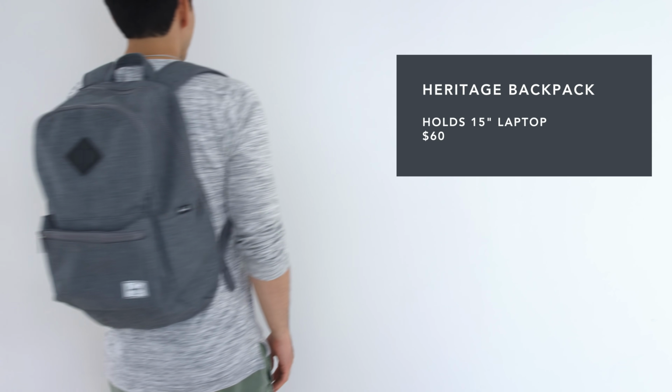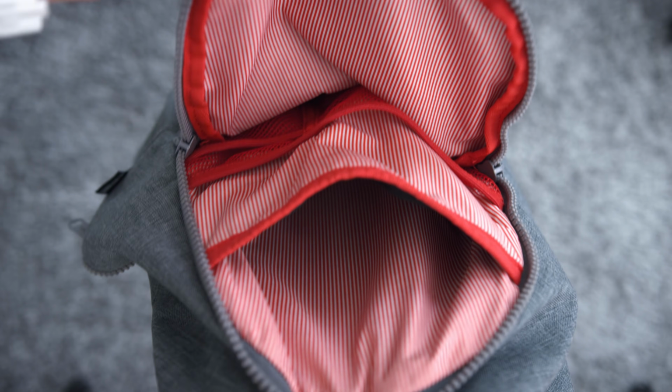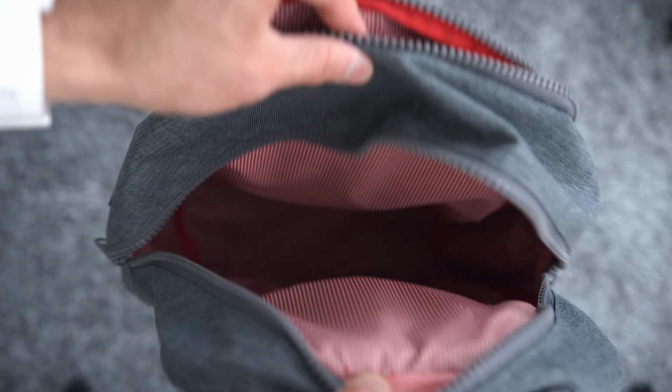Okay, let's start with this one, the Heritage. This was actually one of the very first bags I got from them. It's designed for 15-inch laptops, so any kind of normal sized 15-inch laptop will fit in here. XPS 15, MacBooks, any of the thin ones will obviously fit, but if you're like an ultra thick gaming laptop, it's going to be a little bit difficult.